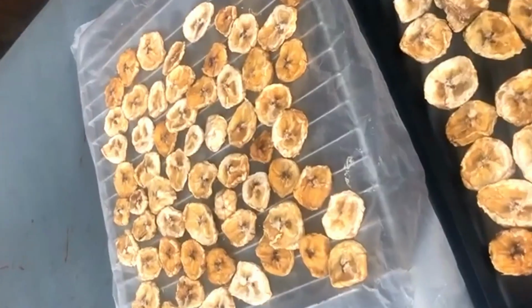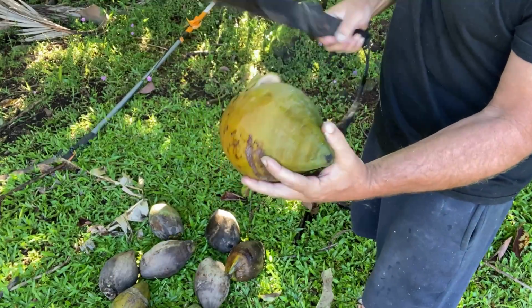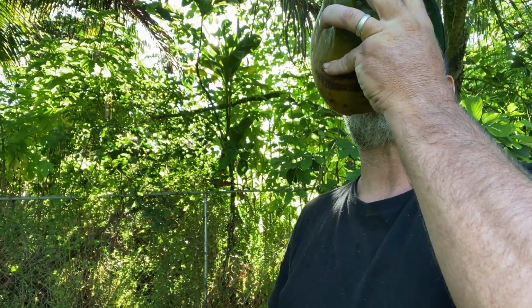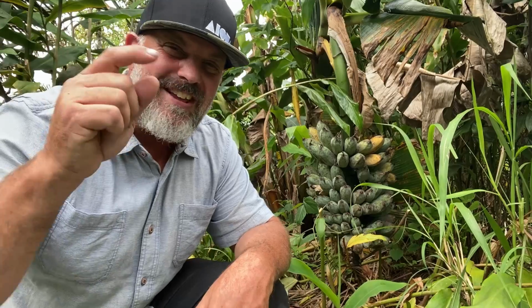You could can it, dry it, pickle it, share it. Just make sure you do something with it. You put a lot of work into getting this food to grow, so don't let it go to waste. Make sure it gets eaten first, and then you can let it compost in the humanure pile.